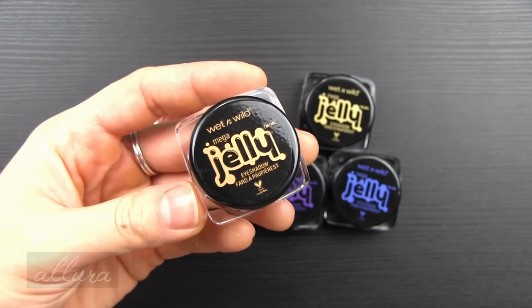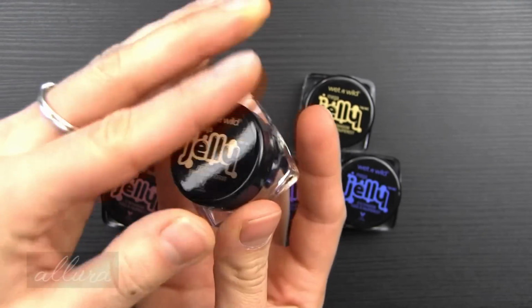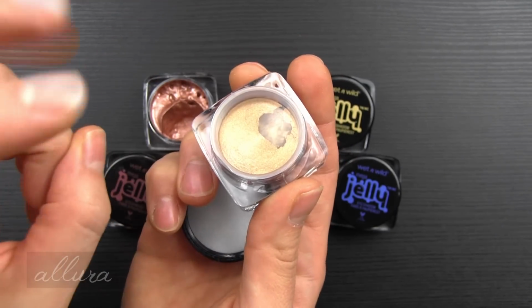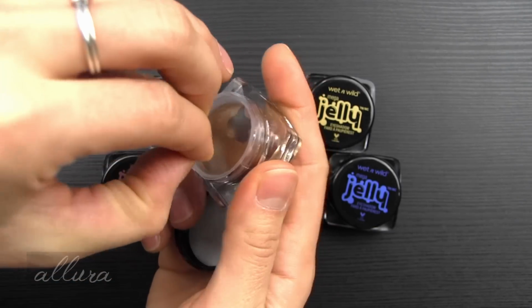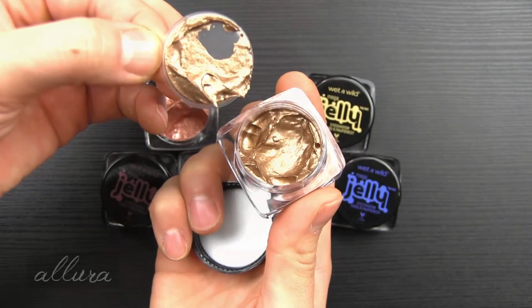So before I start opening all of these, I just want to show you the plastic clear jar packaging, a twist off lid, and then you have this fully sealed stopper in here to keep the product from drying out that you're gonna have to remove.